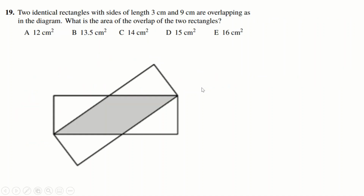Question 19, thought this was quite a hard question actually. First, what I set out to do, that's length 3, and this is length 9 is what the question says. First, what I set out to do was quickly prove that these white triangles are congruent. That means they're identical. So how do I do that? Well, they all have right angles, which is good. So that's one thing that I need.